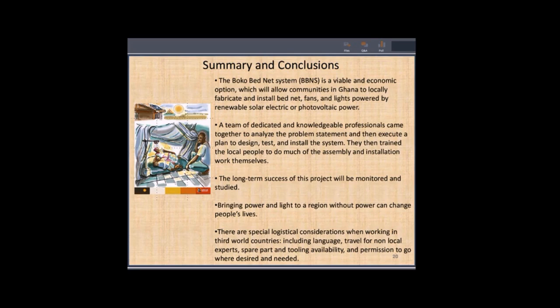As I alluded to, there are special considerations when working in the developing world. Language, travel, spare parts, tools, permission to go, right? I have to tell you this. I only work on projects if I have champions with me. If I'm working really hard to get doors open, then I'm not interested in doing it. There has to be people that also want to help themselves and work with me. I've done lots of projects at schools, and I'll work with schools that work with me, or nonprofits that work with me. But if doors are closing everywhere and people are not participating, what's the point? Because that isn't a sustainable thing.